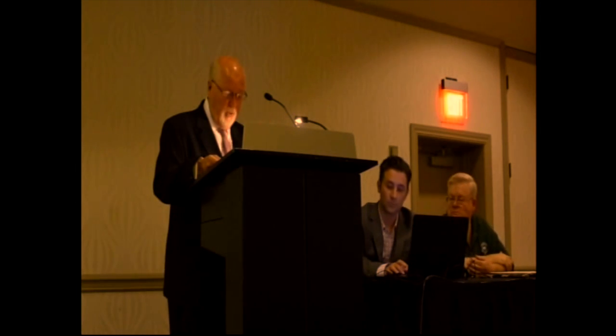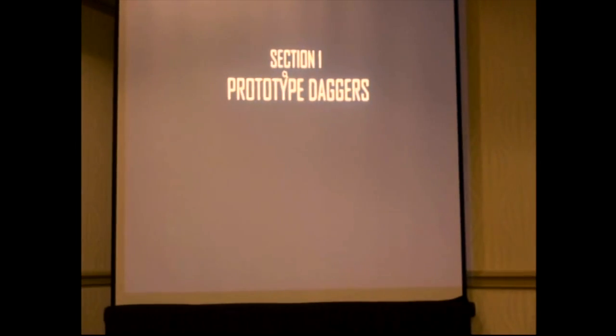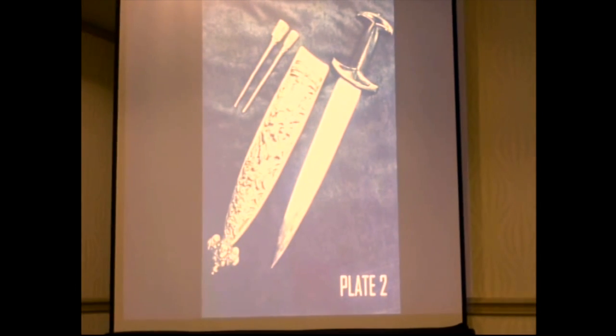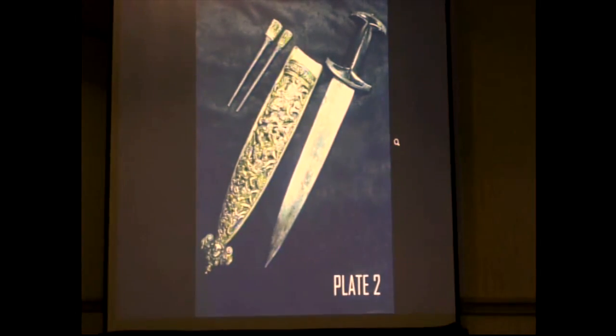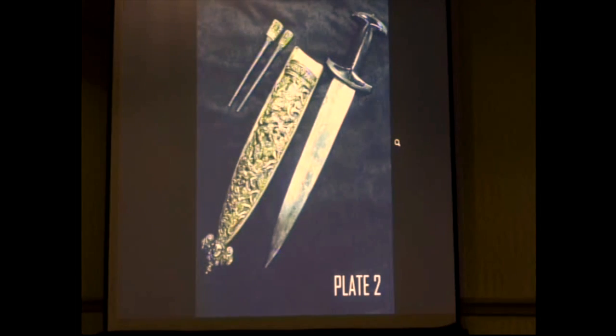All right, the first section we want to go into, we want to talk about prototype daggers because that's where it all began. The dagger that you're looking at on the screen is an early Holbein dagger that comes from the 1700s, and we know that in April of 1933, Hitler had come into power in January.